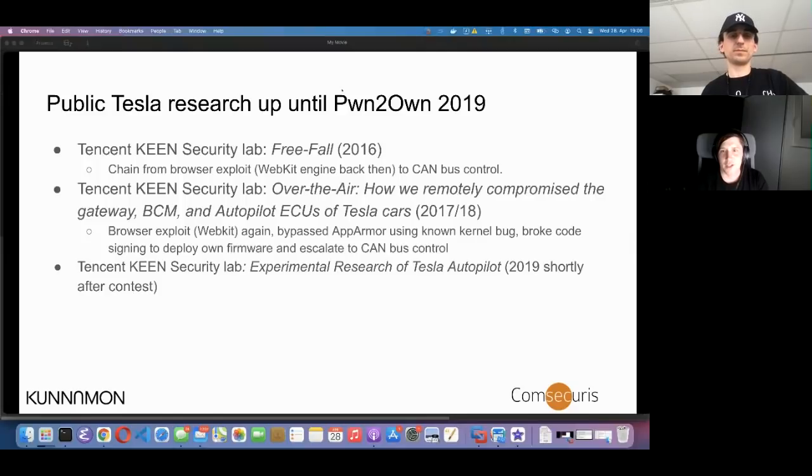When you have CAN bus control, you basically can control all the things from the car. And Tencent continued from there. During the next year, 2017-18, they published another white paper where they had another exploit chain after Tesla fixed a bunch of their first chain. And the third white paper, about the autopilot, was published shortly after the contest, but we didn't have this as a reference when we tried to compete.